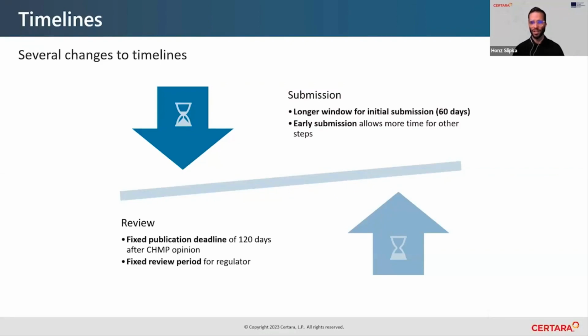So they've increased that time. It means that you have more time to submit, but it also means that you have the opportunity to submit earlier and really get ahead of the curve, so that you're not scrambling last minute. Because there is a review process that EMA has to go through. And they have a set deadline of 120 days after the opinion has been granted, at which point they have to publish that information on their site.